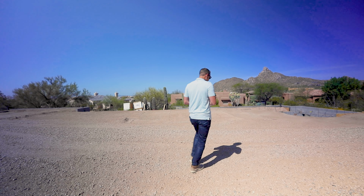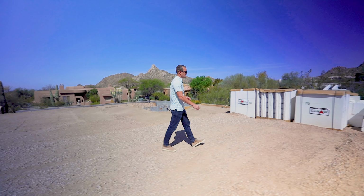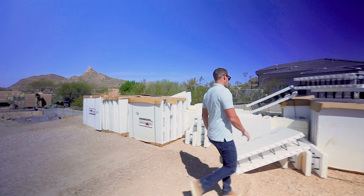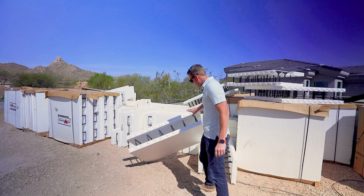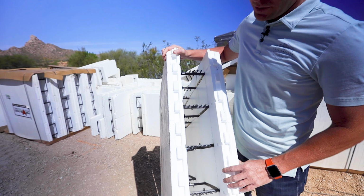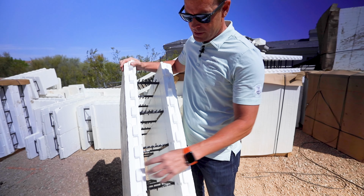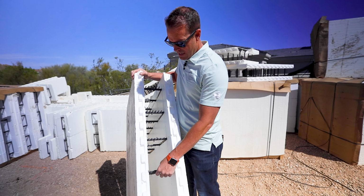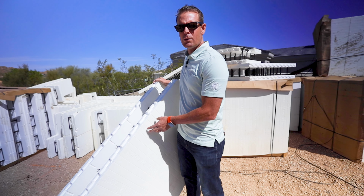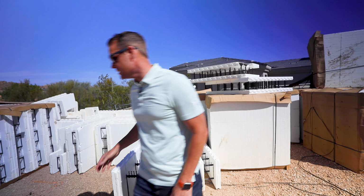Now, with the ICF construction, you can see here what these blocks look like. We're going to do another video on these, but essentially they're pretty lightweight, and we're using Fox Blocks. So you can see here, styrofoam, we have 2 inches of rigid foam on either side. And then we have 3 inches of rigid foam on either side. And then we have these plastic brackets, and that's how we screw the drywall, it actually mounts straight to these. But again, this is our staging, so you can have a good idea of the ICF.